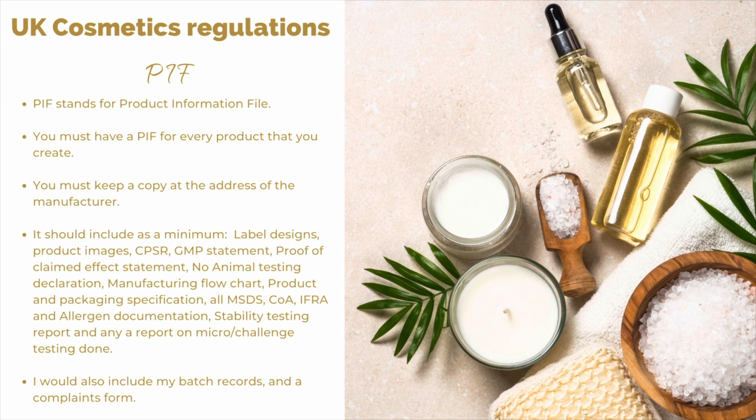It should include, as a minimum, your label designs and product images, your CPSR, your GMP statement, proof of claim, defect statement, no animal testing declaration, manufacturing flowchart, this is how you make your product, product and packaging specification, all MSDS, COA, IFRA and allergen documentation. This is all the documentation you can download when you purchase your ingredients.